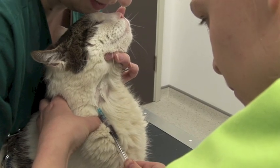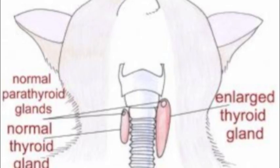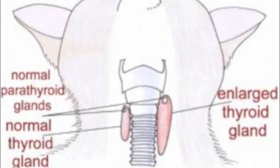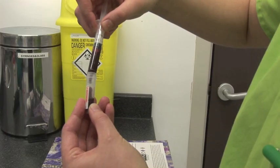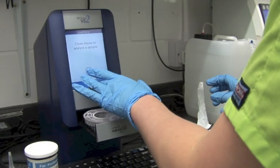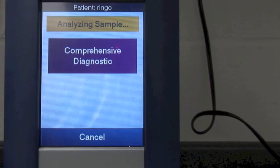We did find, on taking the blood samples, that Ringo was indeed hyperthyroid. The thyroid gland is on either side of the windpipe in cats and dogs and in humans as well, and it was overactive, which meant that we needed to give him some treatment for this, and we needed to look at his ongoing treatment for the rest of his life.